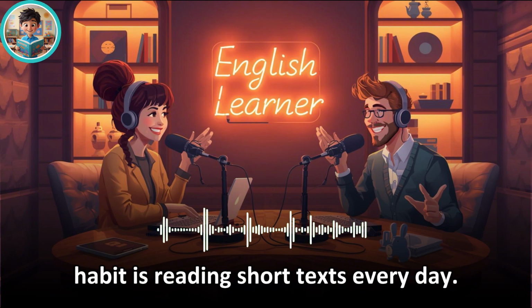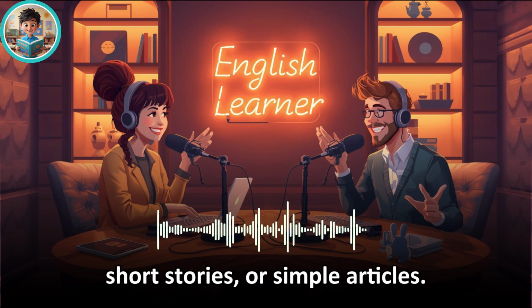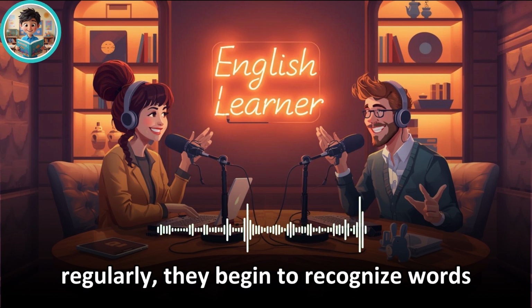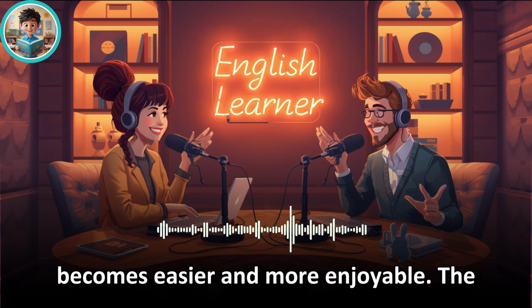Another helpful habit is reading short texts every day. Yes, people can read news headlines, short stories, or simple articles. Reading helps learners understand grammar, sentence patterns, and vocabulary. And when learners read regularly, they begin to recognize words more quickly. Little by little, reading becomes easier and more enjoyable.